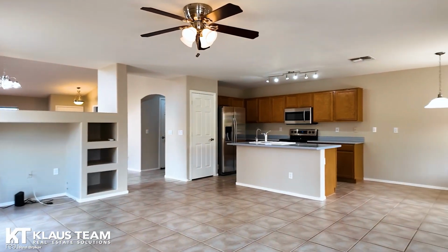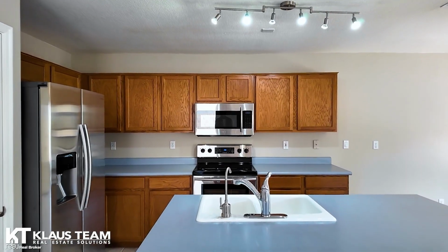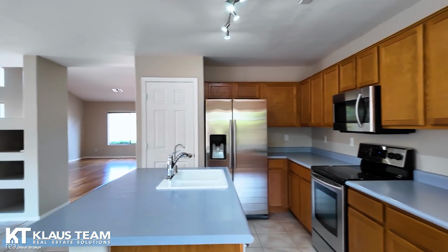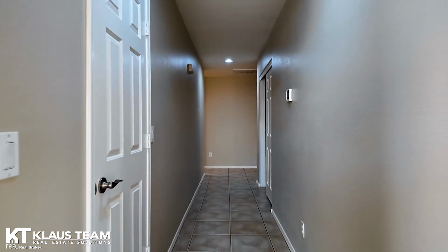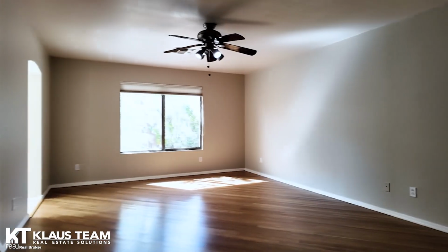The open kitchen is both functional and stylish, featuring a spacious island with breakfast bar, pantry, and stainless steel appliances. With separate living, family, and formal dining rooms, this home provides the perfect balance of open space and privacy.